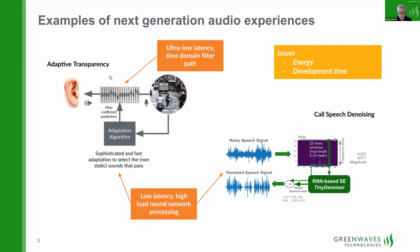Again, what do you need? Well, you need low latency, high load neural network processing that's inside a very low energy device. There are some extra issues that come into this. Obviously, the energy issue. So in all of these cases, you've got to be doing this with a low level of energy. And the second issue, which is just as important, is development time. You need to be able to get some of these things into a processor platform in a way that's not too difficult or complicated to develop. And so these are some of the things that we saw when we were designing GAP9 that affected the way that we designed the product.